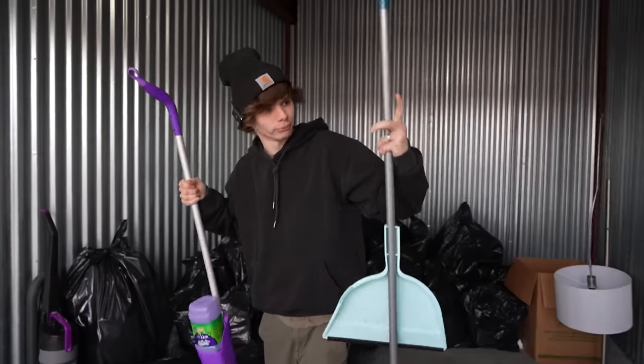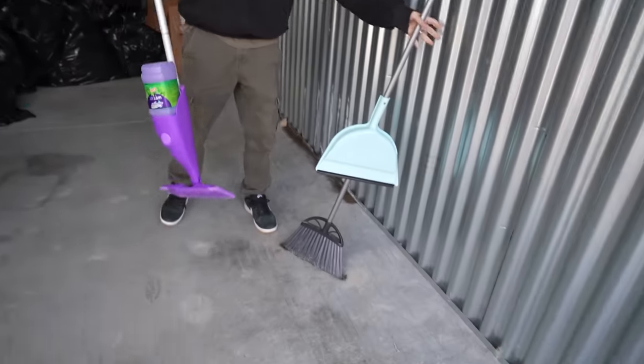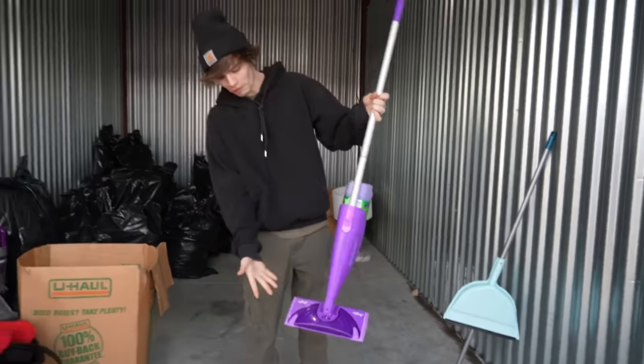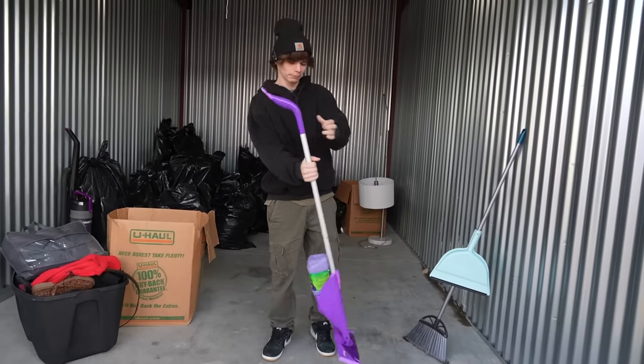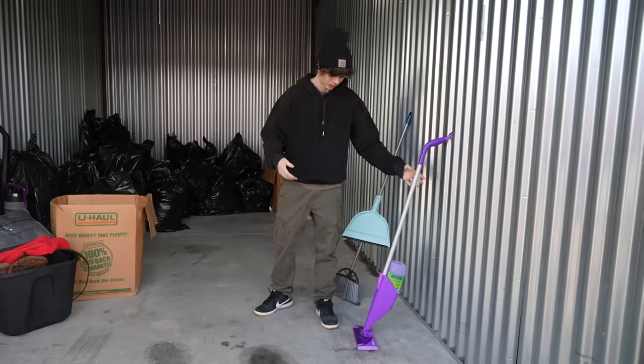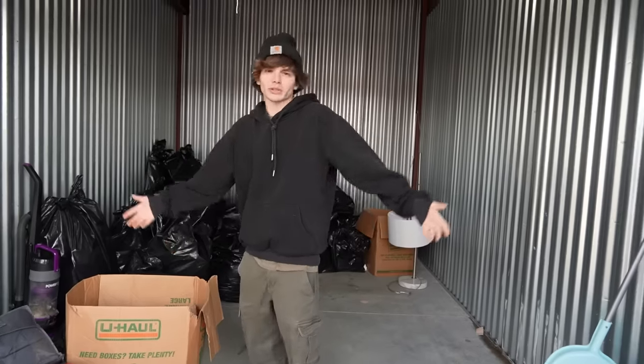First up, we got a broom. That thing is probably not gonna have too much value. My dog would love it, probably. A nice little Swiffer WetJet. These things are pretty nice. I can maybe put this up on Facebook Marketplace for about 10, 15 bucks. And yeah, there's some value there.